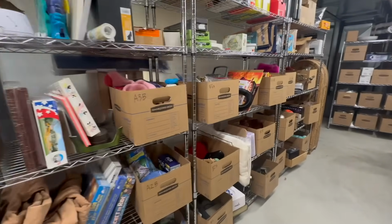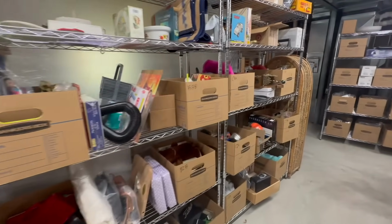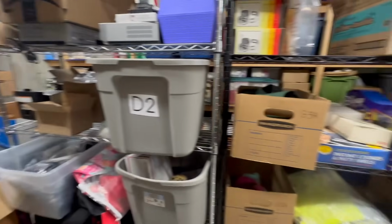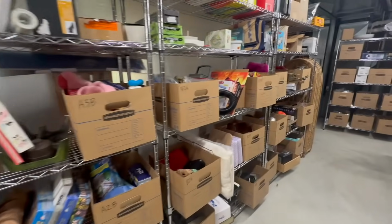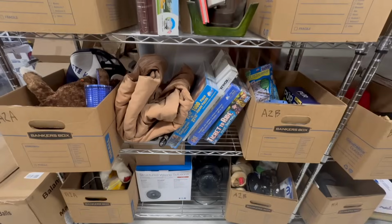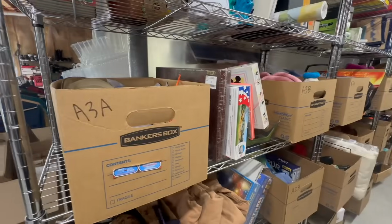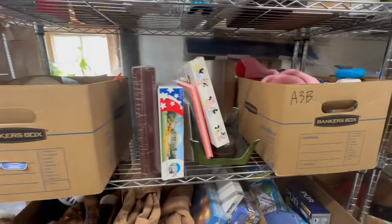Good question. I have a pretty simple system set up for inventory where I have probably 15 or so wire shelves that I got at Lowe's. Usually I wait till they go on sale, pay about $90 a piece, and I've got those in my basement. And then on those shelves, I've got banker boxes, and each of these shelves are labeled. So this is shelf A, this is shelf B, this is shelf C, and so on. And then each level of those shelves has a number. So this is A3, A4, A5, and then on those shelves are banker boxes. And so this is like A3A because it's box A, A3B, it's box B. And so that's the general system.